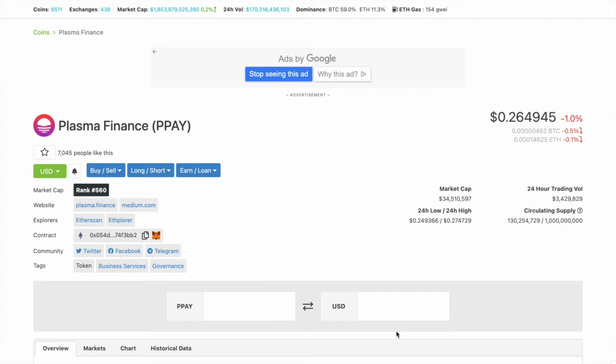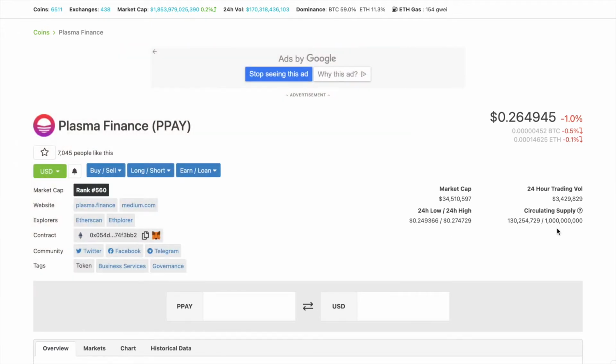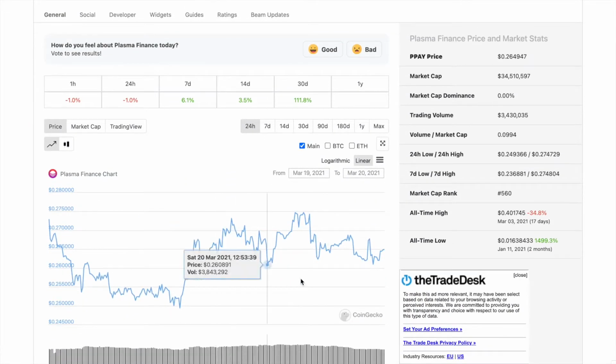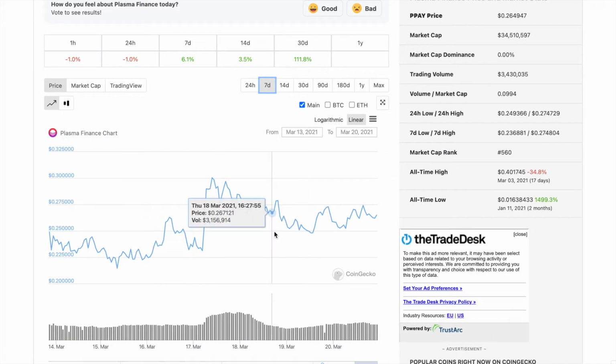Today we have a price of 26 cents. So that is 0.2649 and it's down 1%. Now PPAY's market cap is still a low cap gem. It's only 34 million in market cap, and you have a circulating supply of 130 million with a max supply of 1 billion. So if I scroll down really quickly to this quick chart, I'm going to show you the real one in a second, but I see some good consolidation here in a 24-hour period and in a 7-day period. Well, I'll take that to the chart. I'll show you what I'm seeing here.